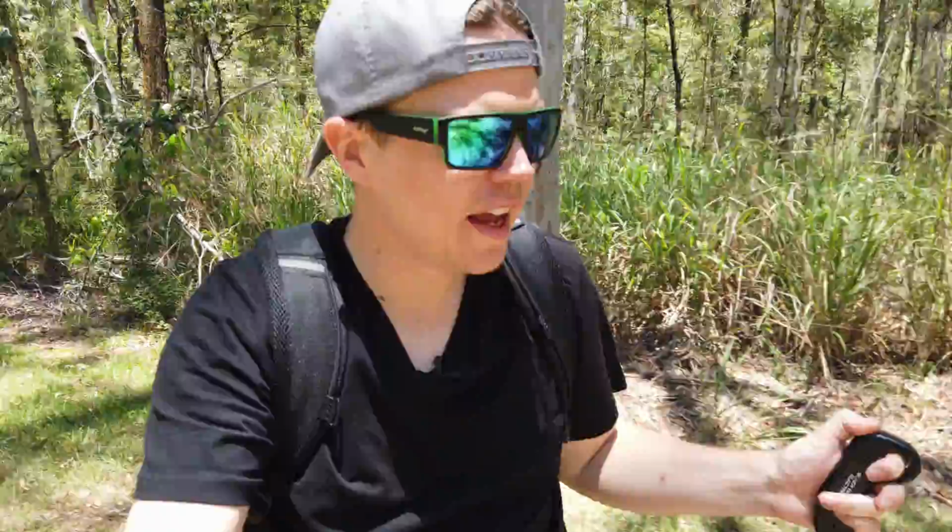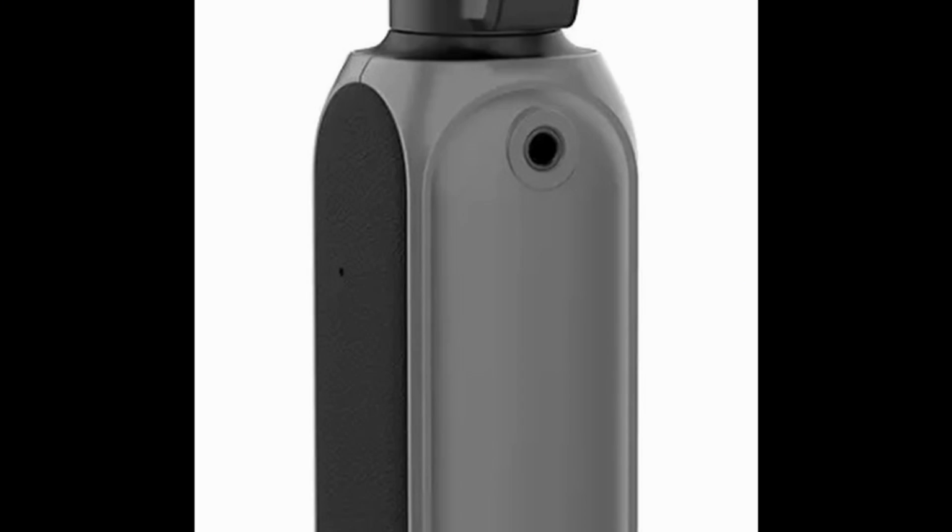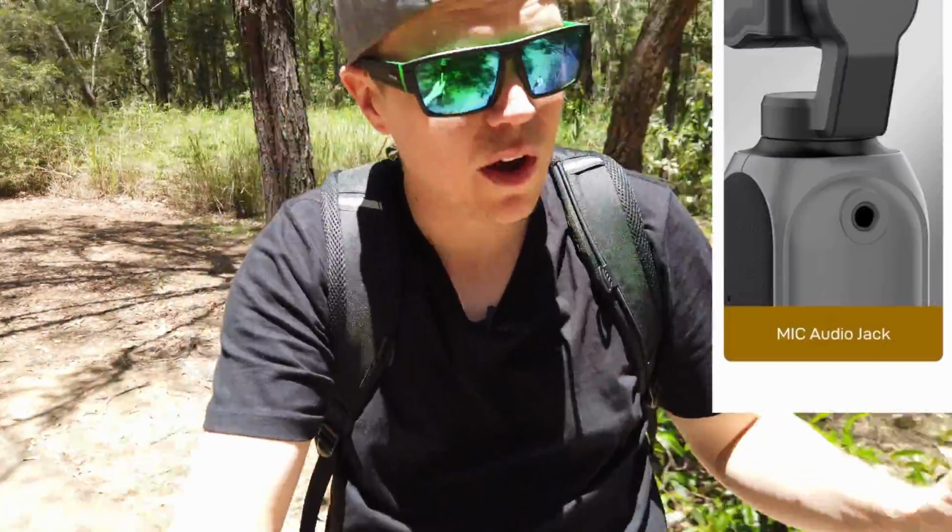Now the new one will actually have a built-in microphone jack, which is a nice improvement, because I'll tell you what, that's the smallest setup that you can get with a built-in microphone jack: a gimbal that has built-in Wi-Fi at the lowest possible price you could imagine. $199 US. That's pretty cheap, and they might do a few firmware updates along the way on that camera, so it's going to be pretty interesting.